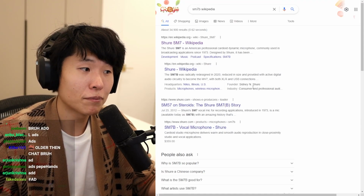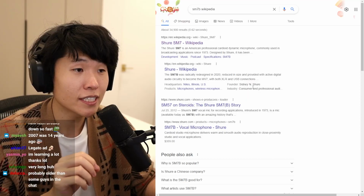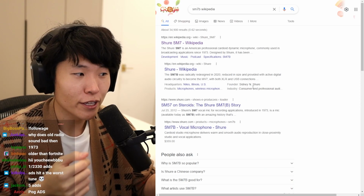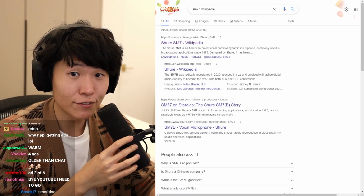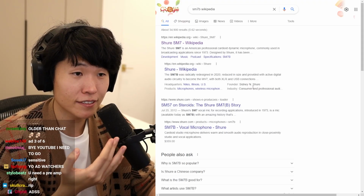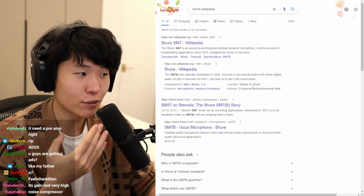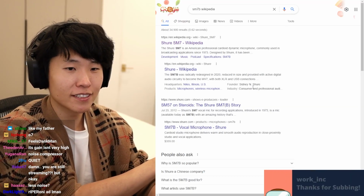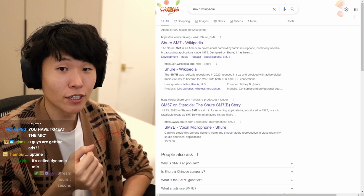The reason why a lot of people like this SM7B microphone is because it's very, what's the word I'm looking for? Insensitive, unsensitive. You have to talk into it. The placement of the microphone is very close to the broadcaster's face. So everyone who uses SM7B have their mics right up to their face. It's not like here. Over here, you can kind of hear me, but it's getting softer. Over here, it's even softer, right?